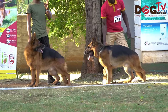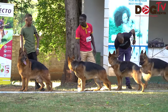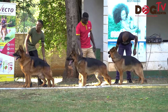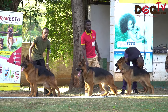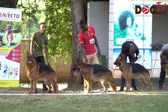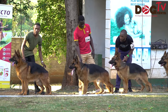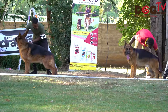So this is for the CC and reserve CC. There are five dogs in the ring. All are the winners of the respective classes. This was a very tough call between the first two dogs. So I gave them each their due share of time and chance to move and prove themselves. Both of these two dogs, even all of these, there's the junior dog. Three dogs, I have a different class.